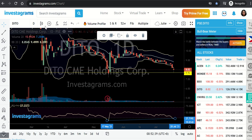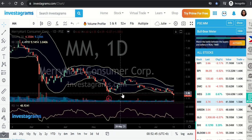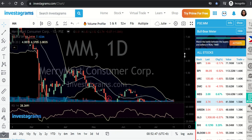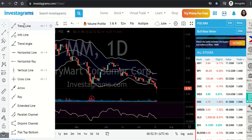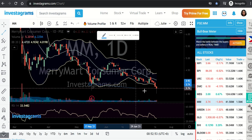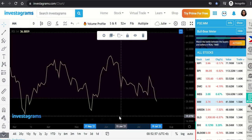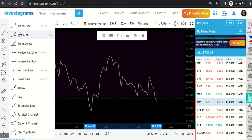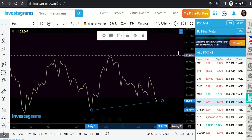Using the same thought process, I also see Mary Mart doing the same thing. In fact, this is much lower than the previous point. Okay, so from here, while the price is moving downwards, your RSI, on the other hand, is also gaining momentum. Same thought process.